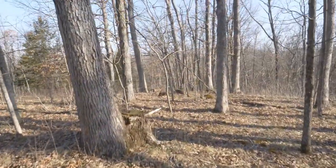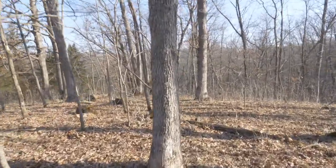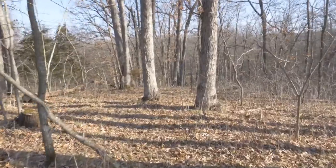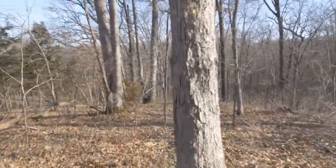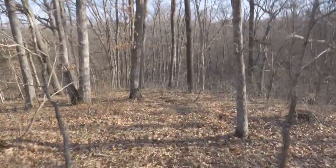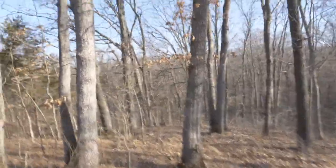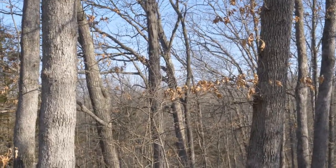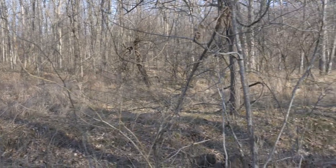So right now we are walking on the west fence line on the north patch of woods heading towards the northwest corner of the farm. As you can see, there's a lot of elevation change up in here, which is a good thing. There goes a big turkey. You see it? That's a creek bottom coming off of the neighbors onto your farm.